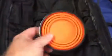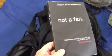This is the true admin pocket. You got a place here for your pencils and stuff, and I've removed them because I just don't use it that much. By the way, great place. This is a great backpack. I keep my little Sea to Summit collapsible cup in here. A book I'm reading. Got it from my Bible study group. Good stuff. Actually, great stuff.